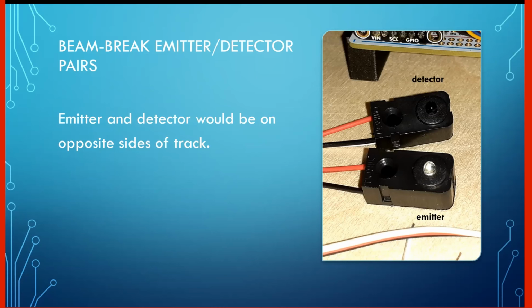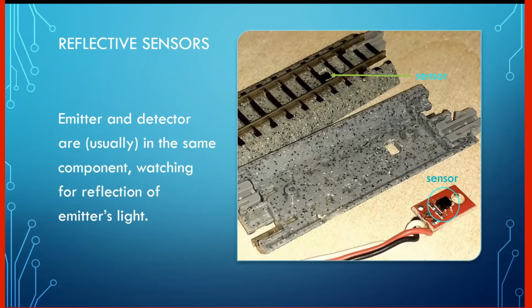But they work in the infrared, so you wouldn't be able to see the light, but the detector will, and that's the important thing. Now, another part. This is a reflective sensor. This is a very tiny little chip on a tiny little board.